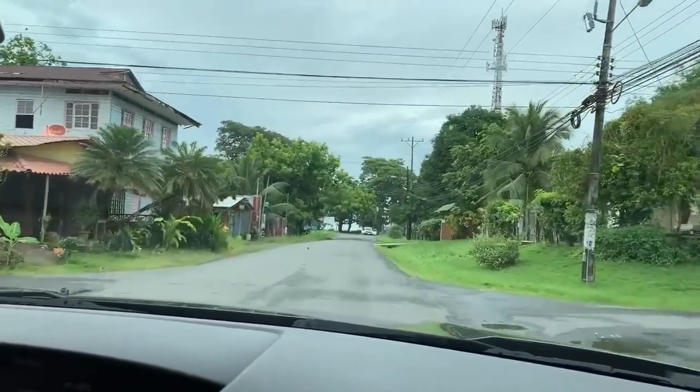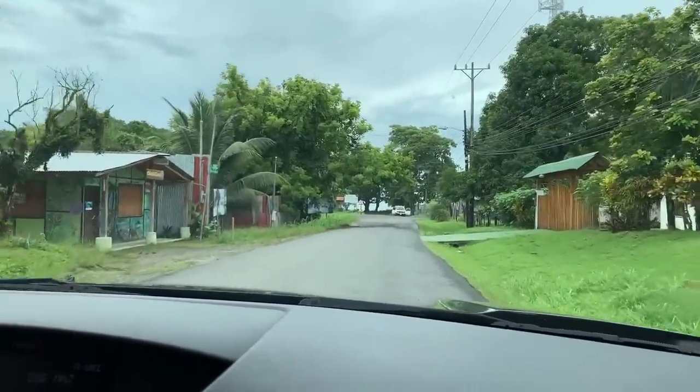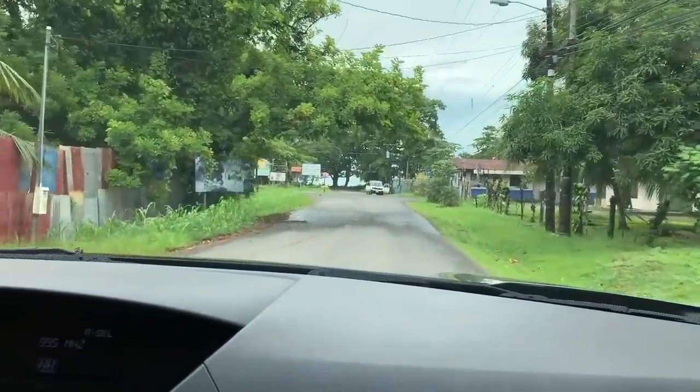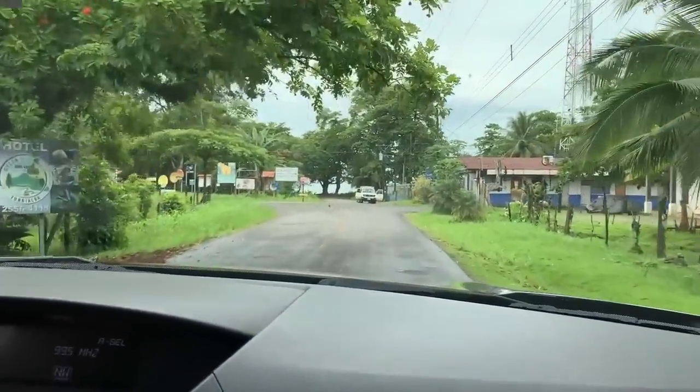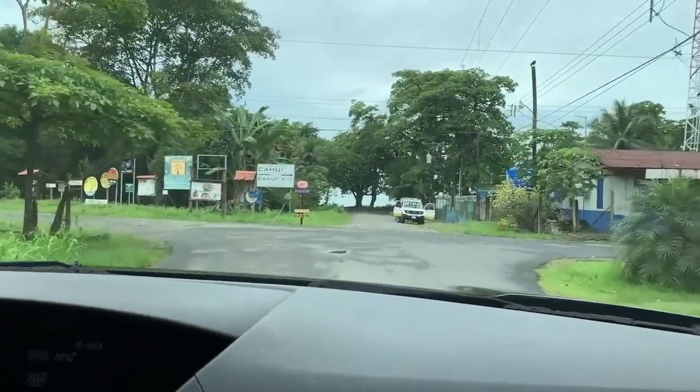So this is almost the point where we started wandering into places that neither of us had been. We took a left turn onto this gravel road up here in just a second, and it runs along the beach. And we saw a lot of really interesting things.